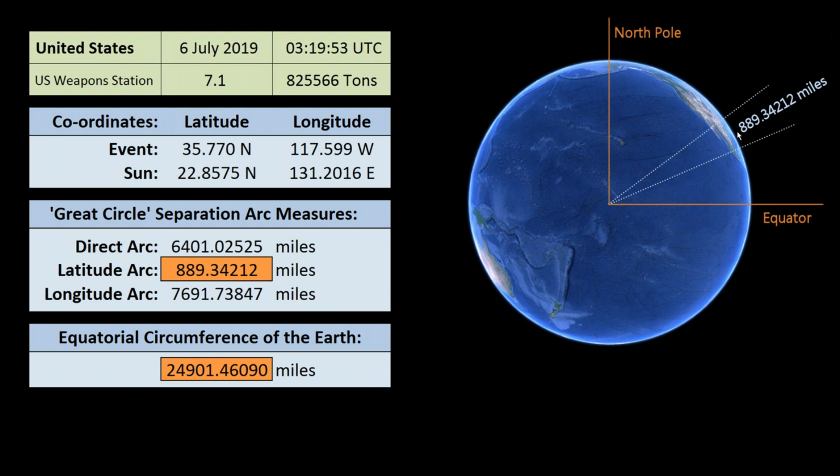And if you went from the equator up to this point here, that's 35.7, okay? So the surface arc length, two-dimensionally between these two latitude values under the WGS system, is this value here, 889.34212 miles, okay? Again, accurate to 5 places after the decimal point. So again, we're using the equatorial circumference of the Earth, the WGS84 model.